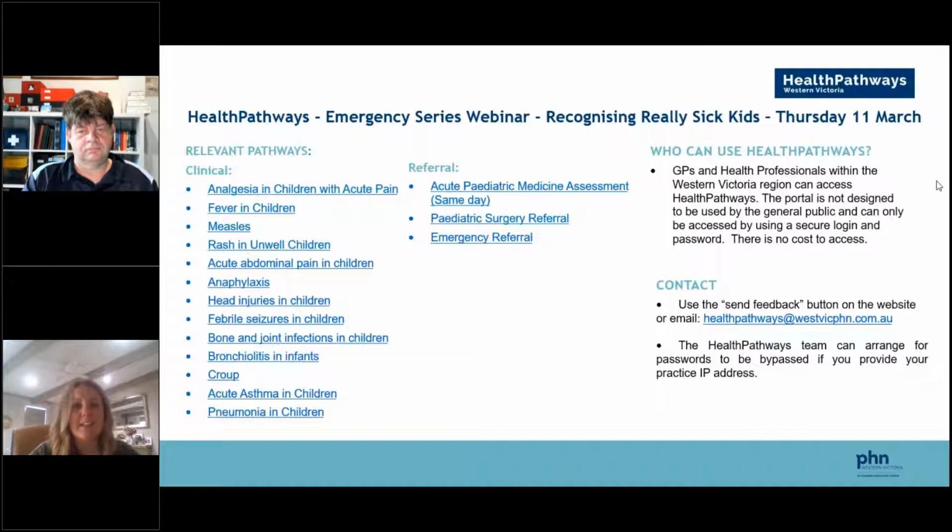So the slide on screen is just a sample of pathways relevant to this evening's content. We also have a large suite of paediatric pathways relative to an array of specialties developed with local paediatricians, and several pathways on high volume, low acuity presentations developed in collaboration with the Royal Children's Hospital. We're also currently expanding our suite of pathways relating to developmental and behavioural presentations in children, so keep your eye out for those. Health Pathways now has approximately 850 clinical, referral and resource pathways available, and the content's only available to clinicians in Western Victoria, and the login details will be provided in the chat and handout and via follow-up email.